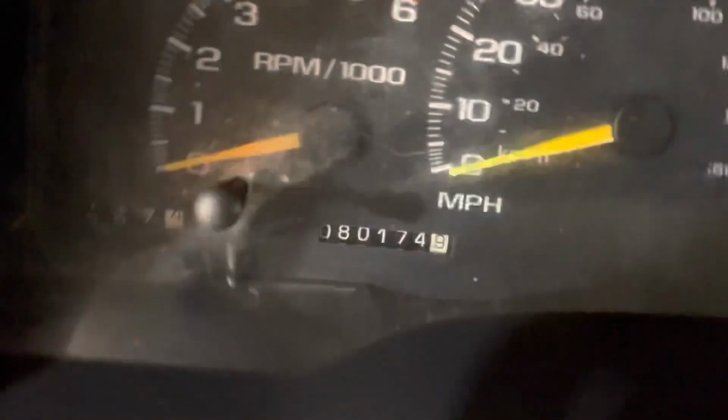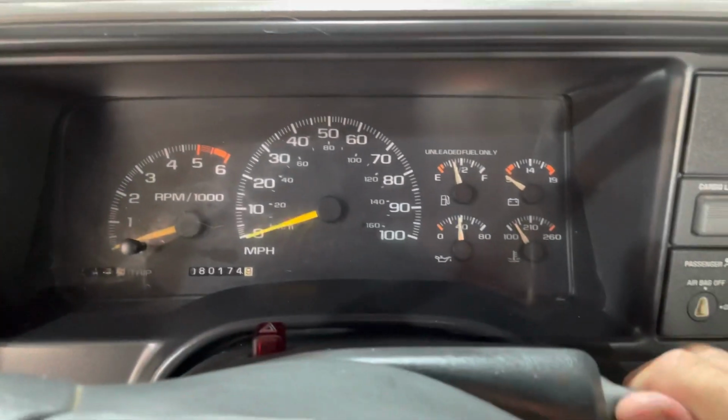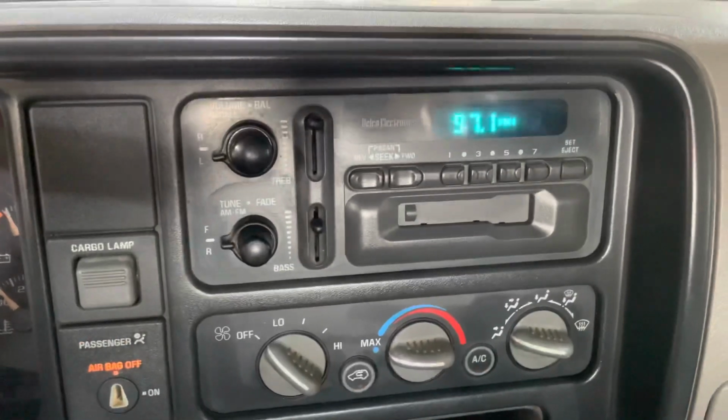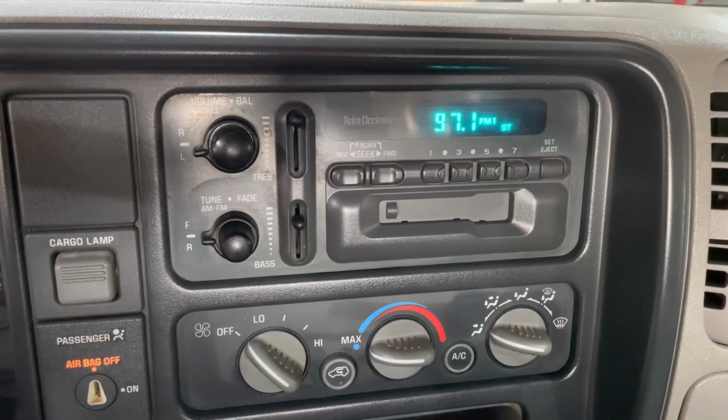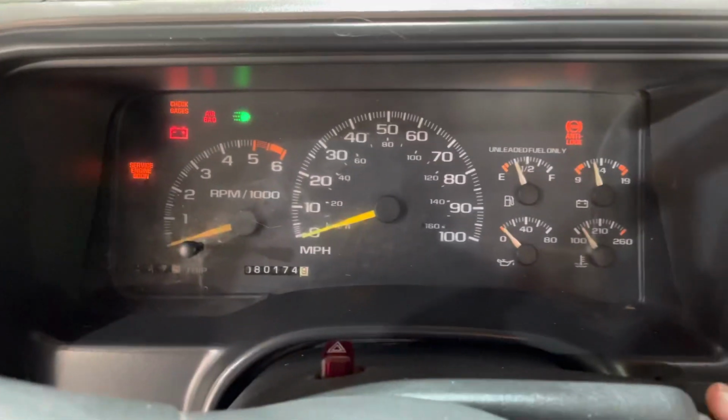We've got 80,174 miles. I'm going to go ahead and fire it up here for you, so there's your cassette noise. So assume that the cassette player doesn't work. And then I'm going to fire the truck up. Here's all the lights.